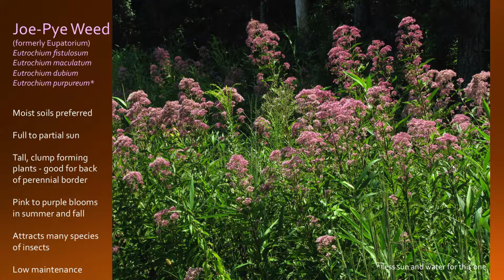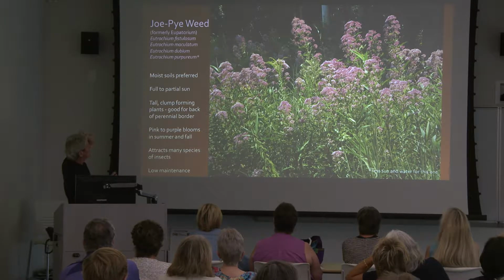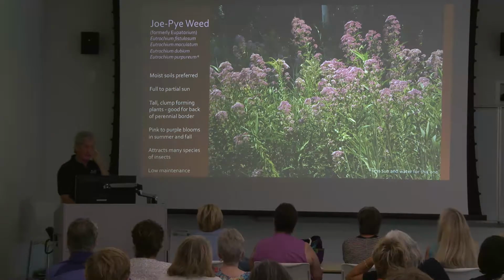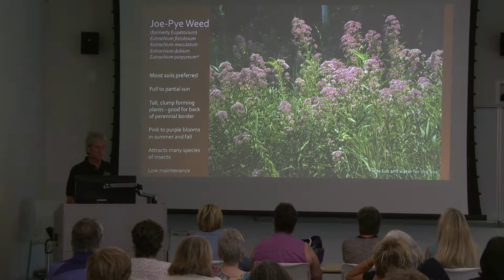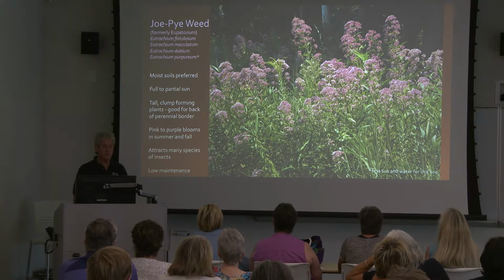And they've changed the name on these two. These were always eupatoriums, and I still try to call them eupatoriums. Now they're eutrochiums. And the one with the asterisk after it, the purpureum, is one of the species that does okay with a little bit less sun, a little bit more shade. So that may be better for the home garden than the other ones if you're going to try to plant them in a dry area.